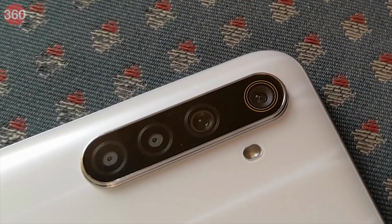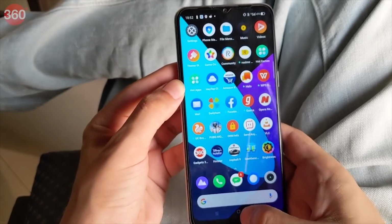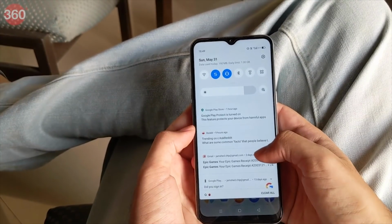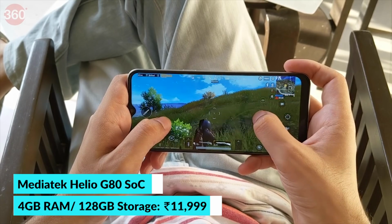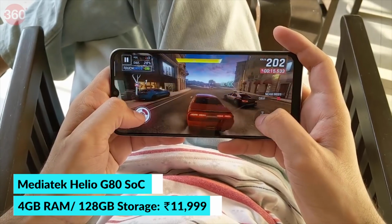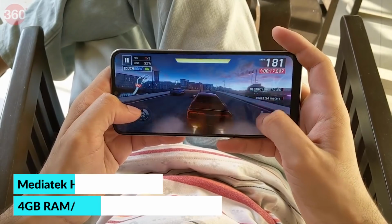But in our review, we have said that the camera quality is not that great and bloatware and spammy notifications take away a bit from the experience. This phone has the MediaTek Helio G80 processor, which is good for heavy gaming, and if you're looking for a performance-oriented smartphone, this one will not disappoint.